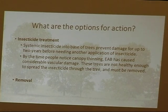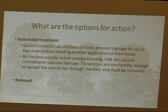So what are the options for action? Well, the first option would be insecticide treatment. There are many forms of insecticide treatment, but the most common are systemic insecticide treatments, meaning pistils get inserted to the base of the tree, and the tree actually brings those insecticides throughout the rest of the tree through the cambium tissue. It's important to note for any insecticide treatment, it needs to be repeated every 2 years. And by the time most people notice canopy thinning, the emerald ash borer has caused considerable vascular damage. These trees are not healthy enough to spread the insecticide through the tree and must be removed.